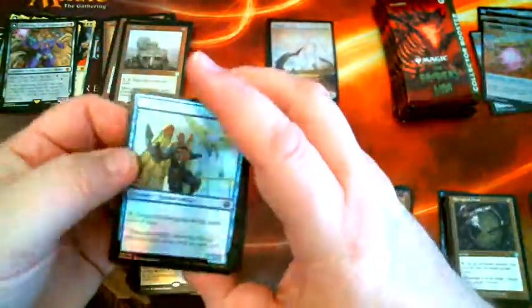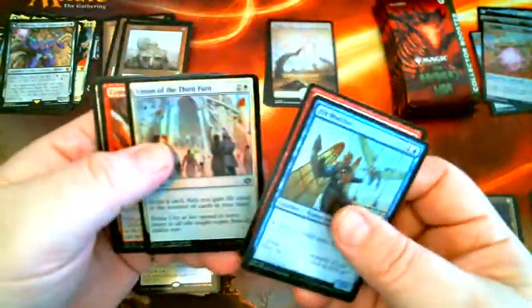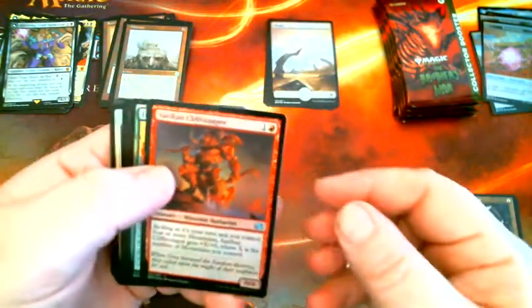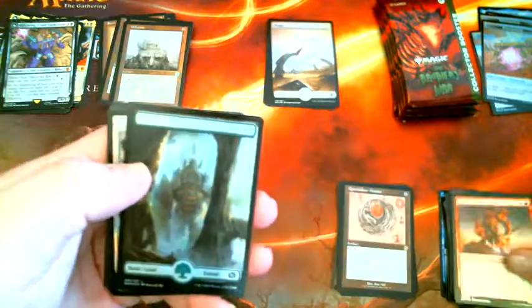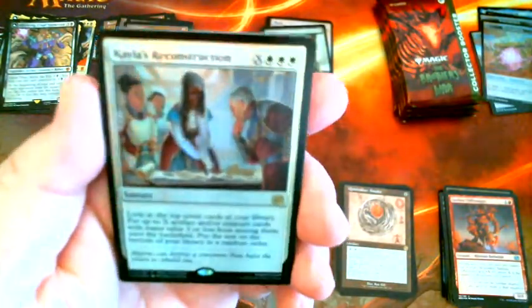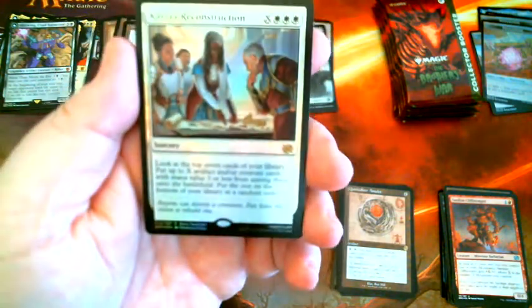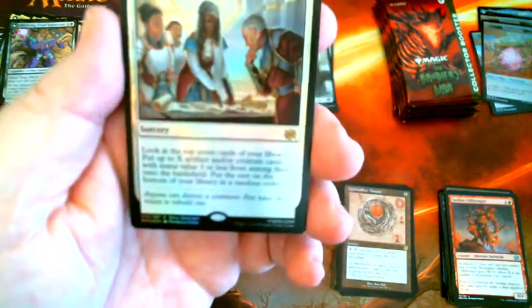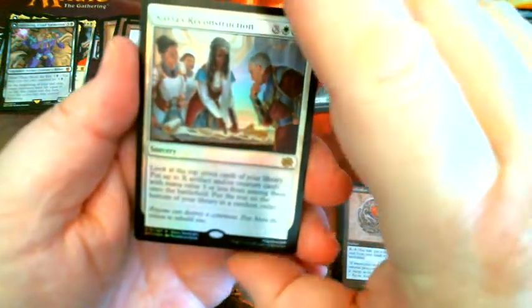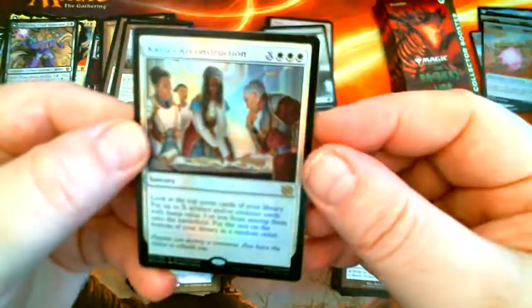That's Soldier and a Power Stone, Air Marshal, Fun Flyer. Some of these commons, I think in the right hands, I'm sure the commons are okay, but some of the commons are just not good. Kalo's Reconstruction, X and 3 white. The top 7 cards of your library, put up to X artifact and or creature cards with mana value 3 or less from among them on the battlefield. The rest on the bottom of your library in a random order.